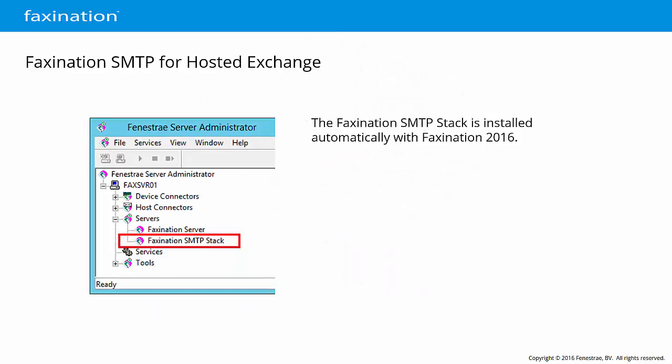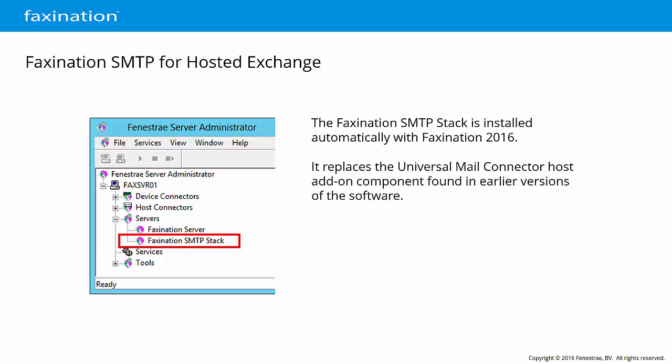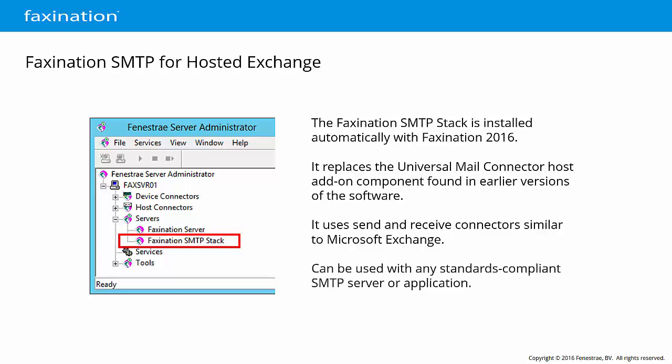The Faxination SMTP stack is a server-level service that is installed automatically with Faxination 2016. Prior to Faxination 2010, SMTP communications were handled by an optional host component called the Universal Mail Connector. The SMTP stack is configured using send and receive connectors, very similar to Microsoft Exchange. And it can be used for both inbound and outbound fax and mobile messaging with any SMTP-compliant mail system or application.